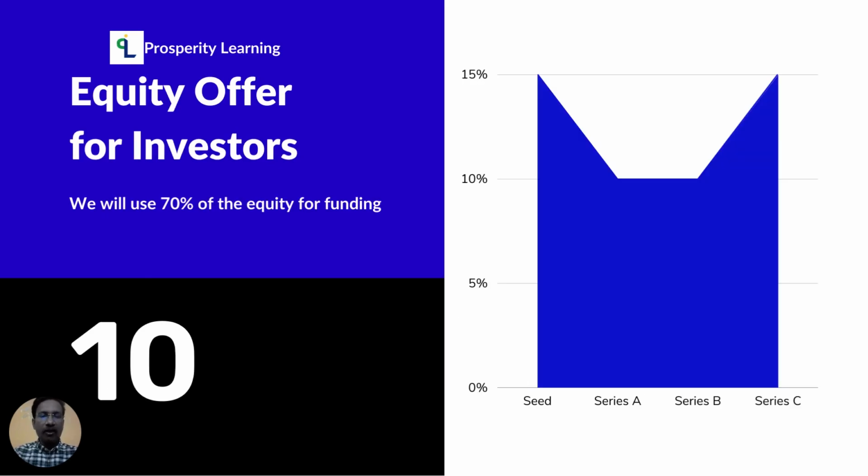And finally comes the equity offer for the investment that you are asking. How much of the equity are you willing to share? Now, this is also a part of your startup planning program. You need to have a very clear-cut idea of how you are going to utilize your stakes. This startup has decided that they will use 70% of their equity for funding. That means only 30% they will keep for the founders, and also probably for ESOPs and in the form of sweat equity, etc. But a large chunk, which is 70%, they would want to use.